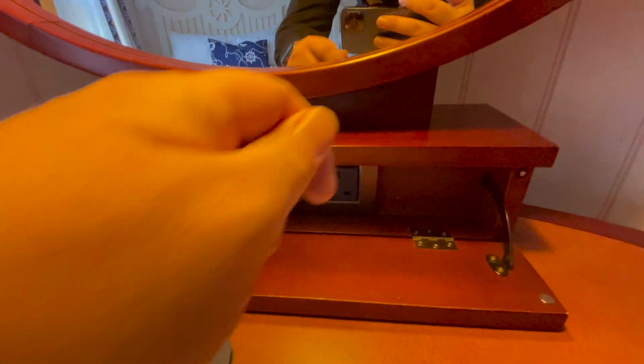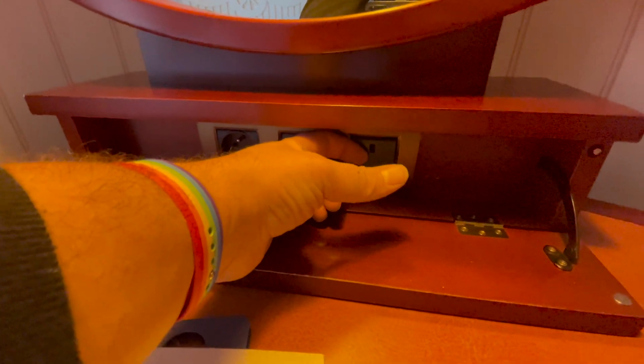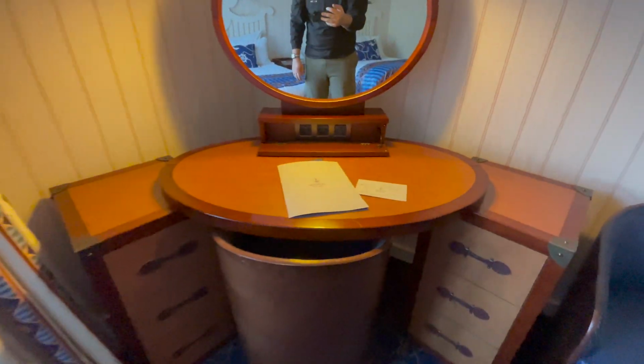And then that's where you're going to find the sockets as well. So you've got 1 UK plug, 2 European plugs. So make sure you bring some adapters. It is a bit tricky if you've got plugs that face a certain way. So what we've been using, weirdly, is an adapter to bring the plug out a little bit further. Just so you know that as well. Just so you've got that extra room to fit in your plugs. But there's no storage on this unit.